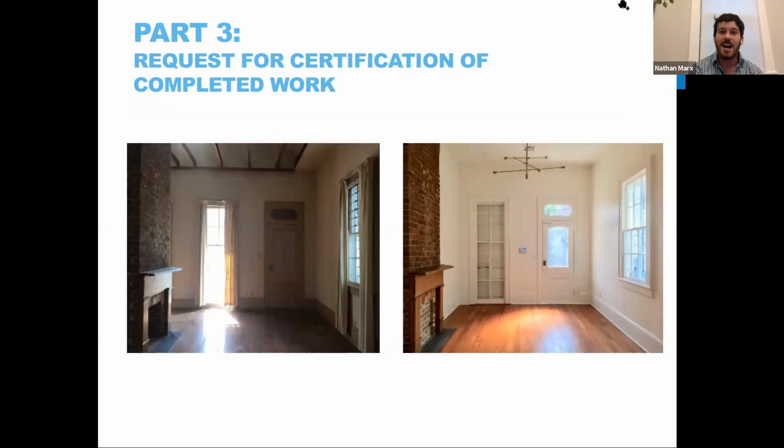As you can see here, this is a nice before and after of an interior space for the project. I think it turned out quite beautiful.